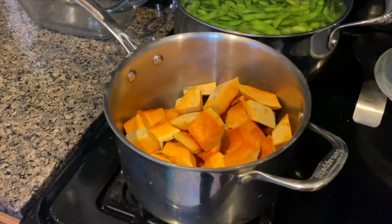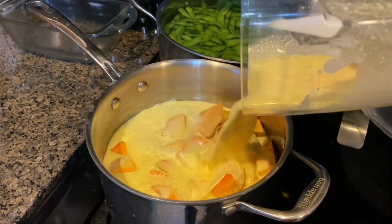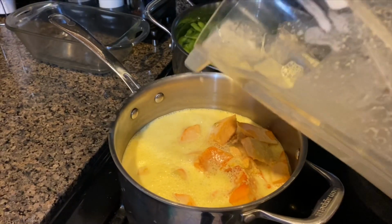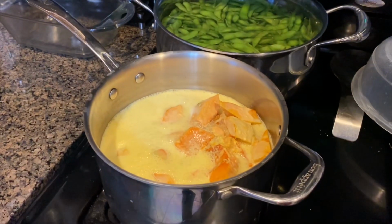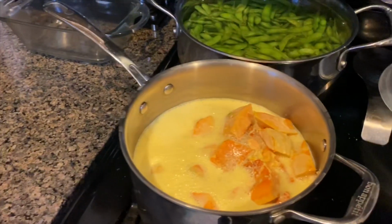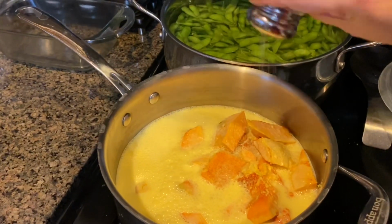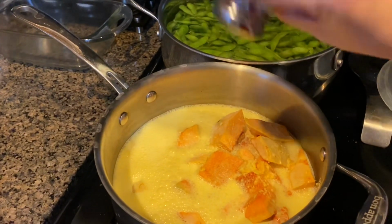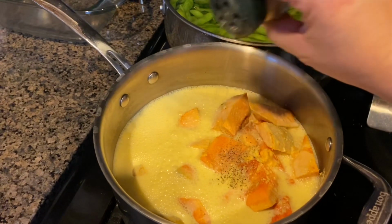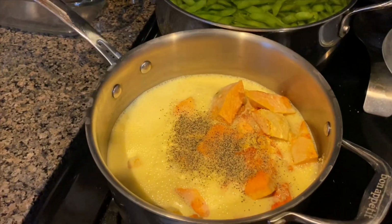And all we're going to do is pour it right on top of here. And then we're going to put this on a low simmer and see how long it takes to cook. And I will show you guys what it looks like after. Oh, before I forget, we're going to add a dash of salt. So you guys can see how much salt I'm putting on. So it's not too much. And just a pinch of pepper. That is all the seasoning it needs.